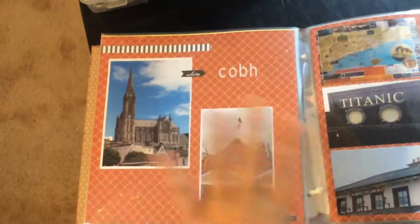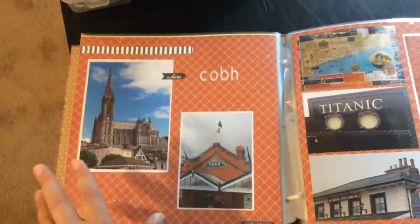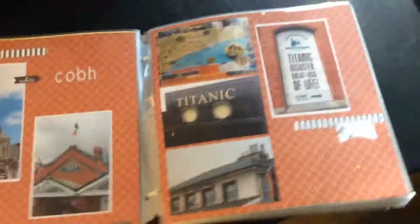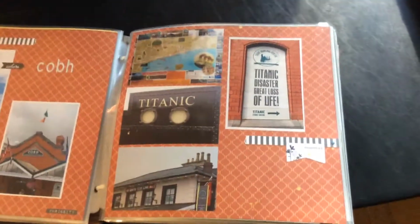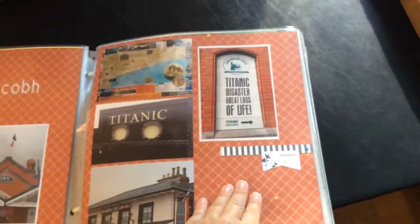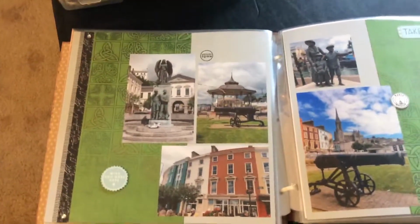Then they went on to Cove, which I didn't go to on my trip, so this was totally new. I knew that it was a stop for the Titanic before it took off, but I had not visited, so it was kind of cool to see some of the town. And then they obviously have some things there that do relate to Titanic. And this is the town of Cove once they were done at that museum.